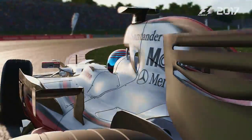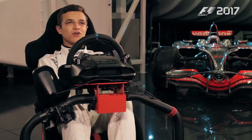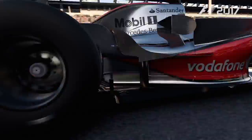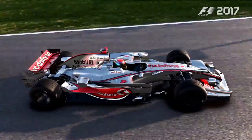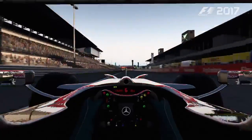A lot of very good racers in these years, and the cars look very good, very aggressive, very cool with all the aerodynamic bits and pieces that they had on back then. The downforce is a huge chunk better than all the other cars. Yeah, this took it to a whole new level.